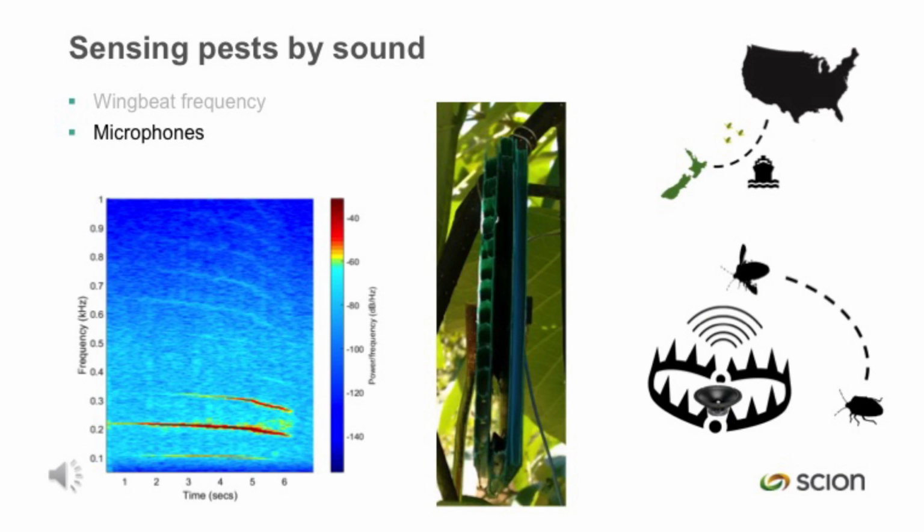So if you look on this little thing here, you can move this, the laser's not going to work, but anyway, on the side of that little container is a little microphone, and what some people at Scion and the University of Canterbury are doing is looking at the type of sounds that they produce, and can we then hear these things in shipping containers, or alternatively, can we use sound as an aggregator to try and drag things to particular traps.